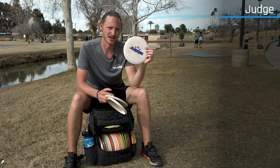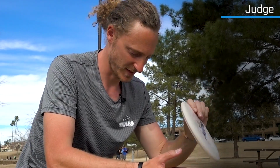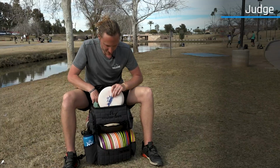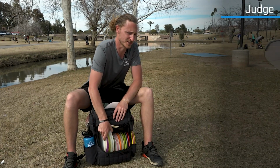This is a recent addition to the bag. This is my Moonshine Judge, a classic hard one, which I've been really looking forward to, and this thing is awesome. It feels great, it flies really stable, and it looks cool. It's even got the swirls, so. All right, those are my putters. Let's do some mid-ranges.